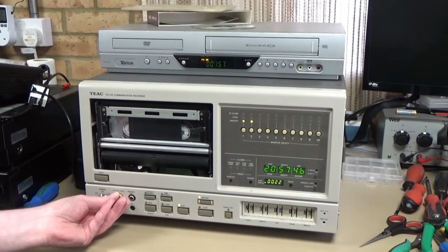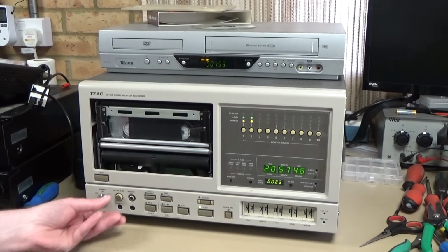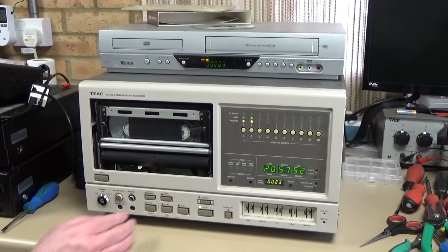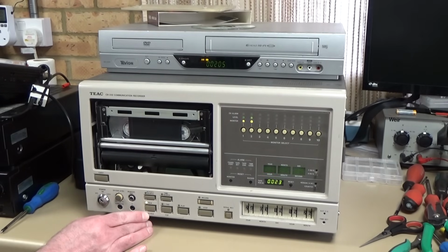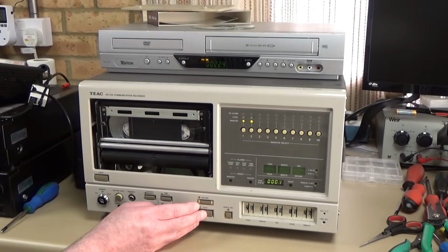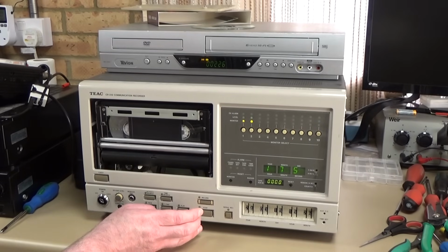Now then, if I stop recording, I think the issue I'm going to have here is I don't think this machine is capable of rewinding the tape, is it? I tried that before. Oh, go on, you can do it. Go on. Only got to get back to 0, then we can play the tape again. Go on. Right, get to 0. There.